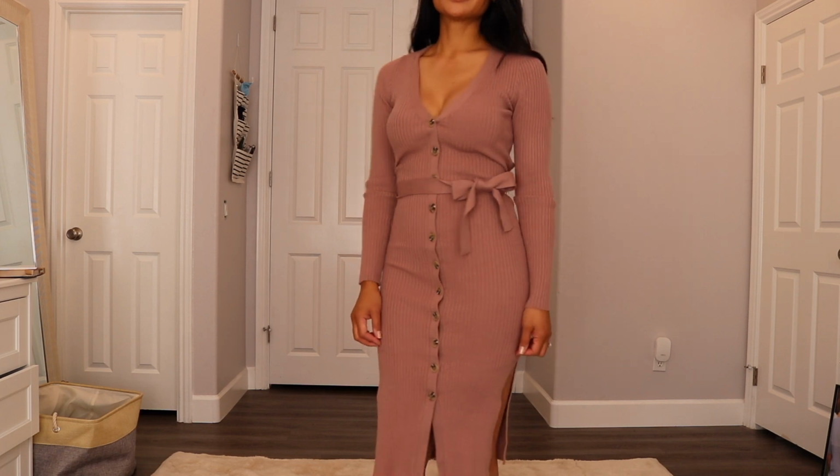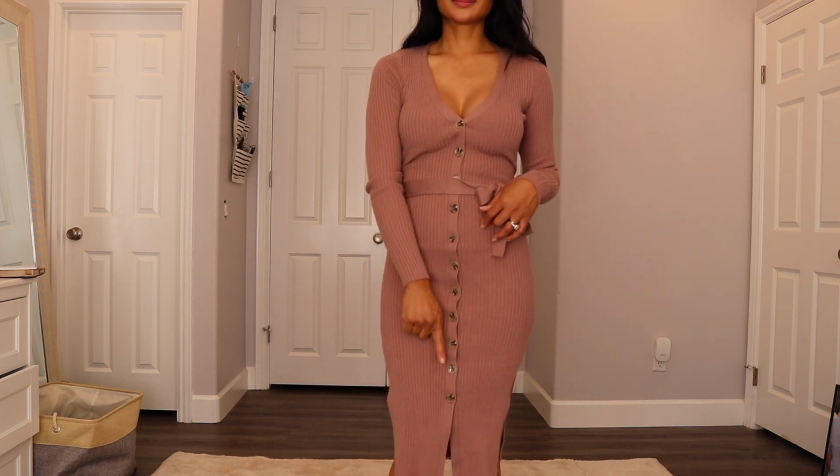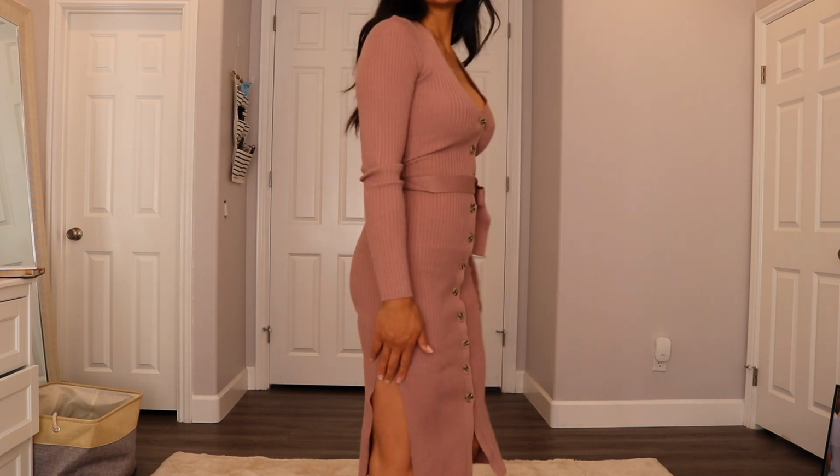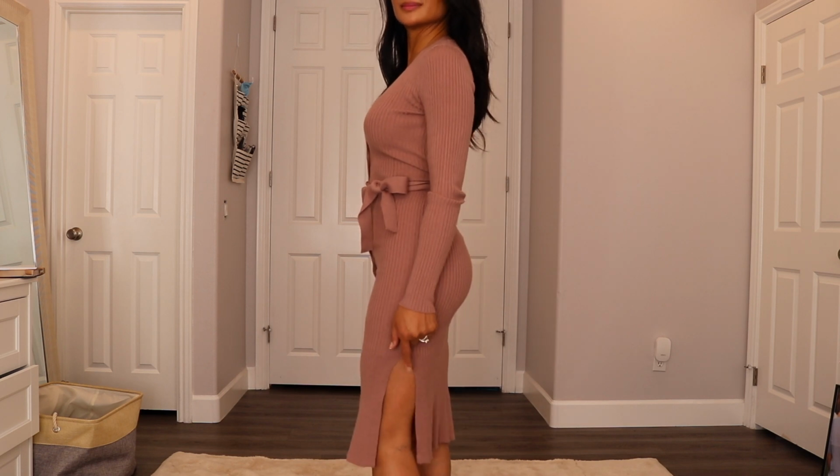Next is this beautiful dress. It's like a dusty rose color. It has a belt, buttons that go all the way down, ribbed fabric. It has slits on both sides. I don't know if I really like the slits on both sides. I might sew one side up and see what it looks like.